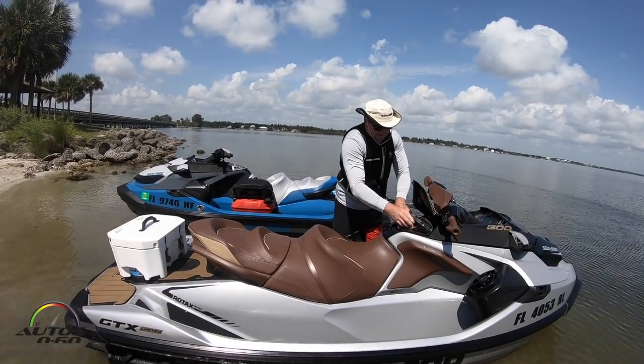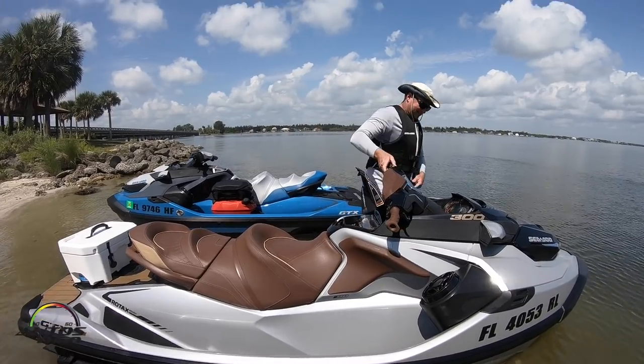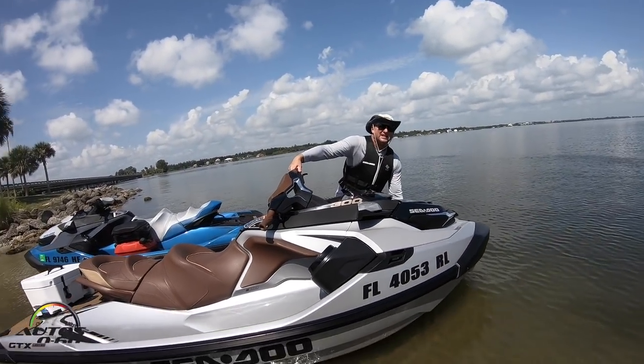And now that we know about all the cool features on this new Sea-Doo GTX model, let's go out and have some fun on the water.